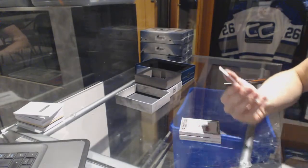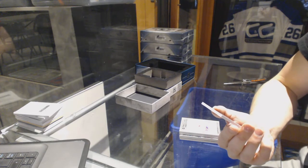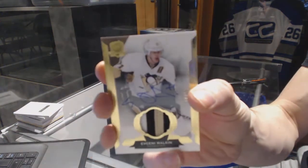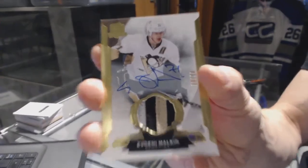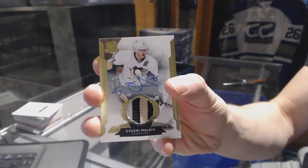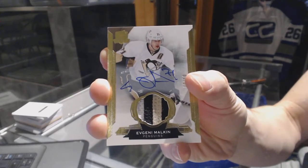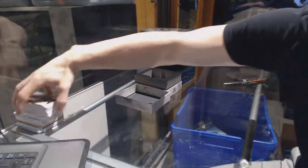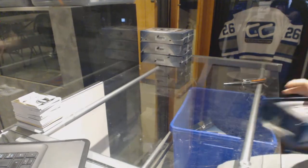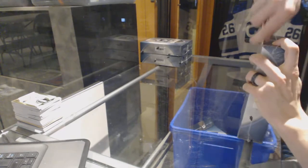And we've got a three color base patch and auto from 14-15, number 10 of 10 for the Pittsburgh Penguins, Evgeni Malkin. 10 of 10 for the Penguins, Evgeni Malkin. Well, we're only halfway through this case, and I'm comfortable calling this a good case. Banana phone, banana phone. Tin four.